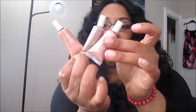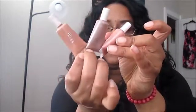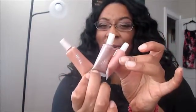And they come in different ones. This is Golden Peach. This is Toasted. And I think I have one more. Sorry to go off cam. And then Lily Petal. But definitely get these. These are definitely worth having.